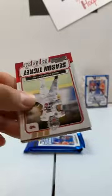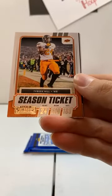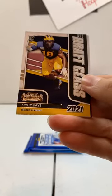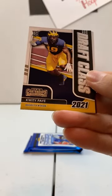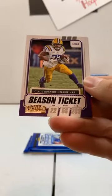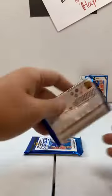Three packs to go. Man, I'm wanting a gold cracked ice. I know they're low number, but I'd love to see one. James Robinson, Tyreek Hill, Cameron Jordan, Kwity Paye. Draft class rookie card. Clyde Edwards-Helaire, Ben Roethlisberger. Two packs in Blaster 7.